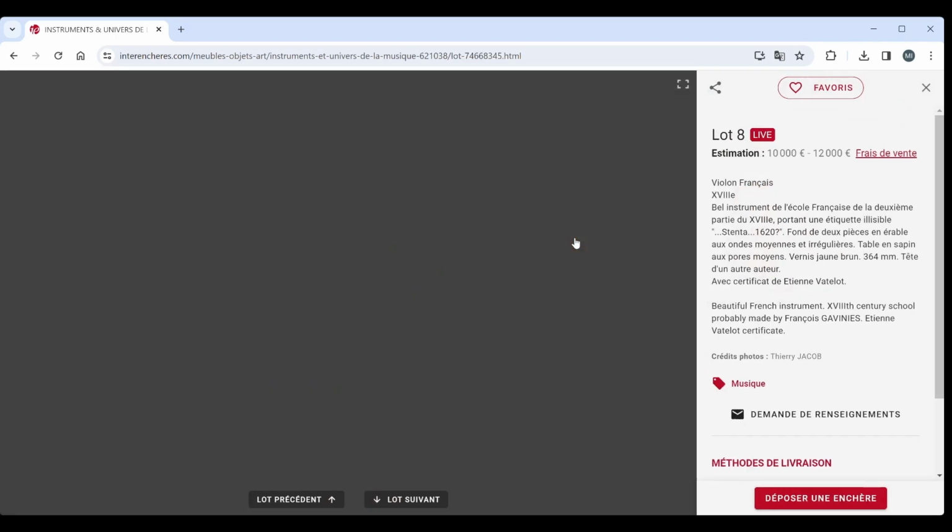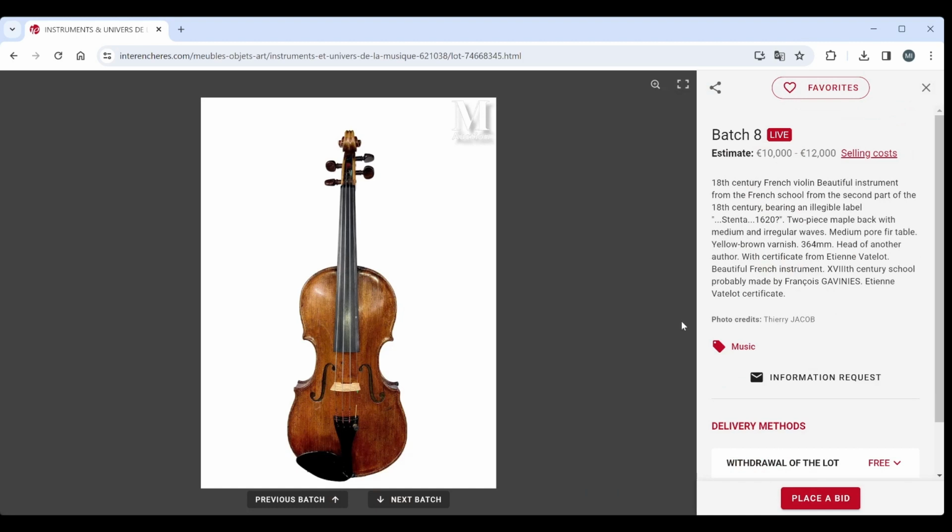Right, something a bit better here. An 18th century French violin, a beautiful instrument from the French school from the second part of the 18th century, with an illegible label, 364 though length of back, that's pretty long. Interestingly, the estimate is 10 to 12,000. But they only have this one picture, so that's a bit odd. Probably made by Francois Gavinier, so it's got an Etienne Vatelot certificate, probably hence the estimate. So a bit strange they haven't put more pictures up on that, but there we go.